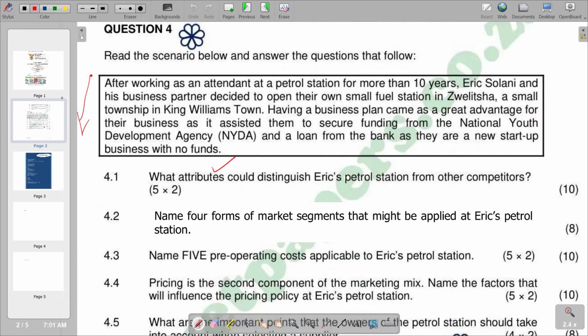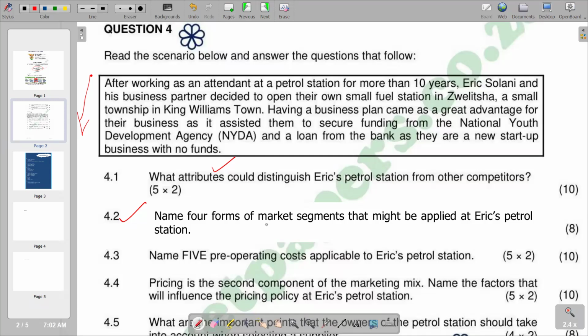So moving on to the second question, which is now 4.2, it reads, name 4 forms of market segments that may be applied at Eric's petrol station. So you're going to see that we are going to bring in various market segmentations that can be forms of market segments that might be applied by Eric's petrol station. So basically, when we're looking at a market segment, it comes as a subdivision of the broad market. When we subdivide the broad market into smaller groups with shared characteristics, then we call that a market segment. So how can we now subdivide the broad market into smaller groups? Is what our question is asking.